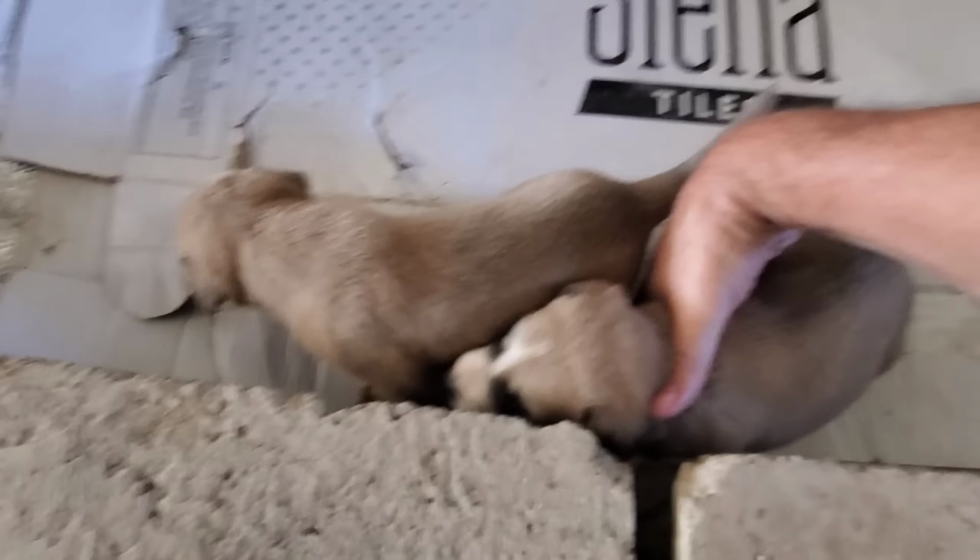So I guess what, they're about 3 weeks now, I would say. Maybe a little more. Yeah, no, I think about 3 weeks. I think they're born on the 25th. I think today's the 15th. So that's 20 days. So they're right at 3 weeks old.